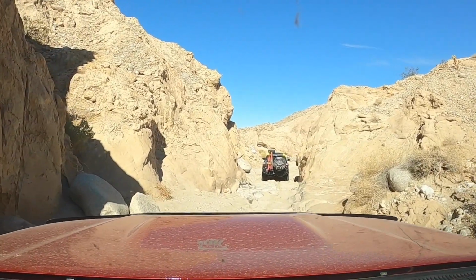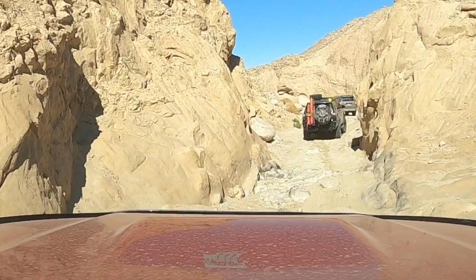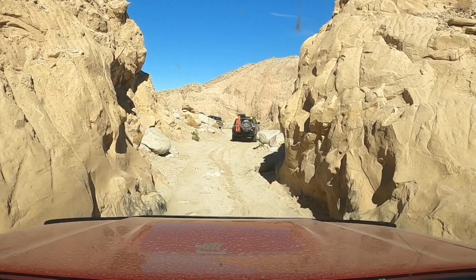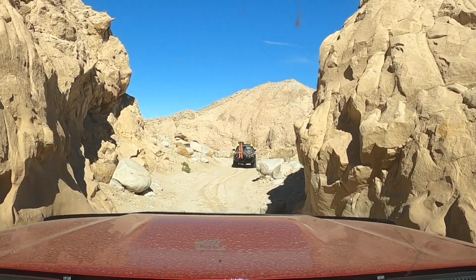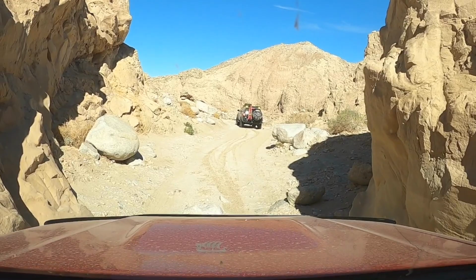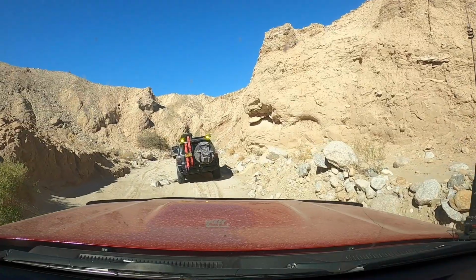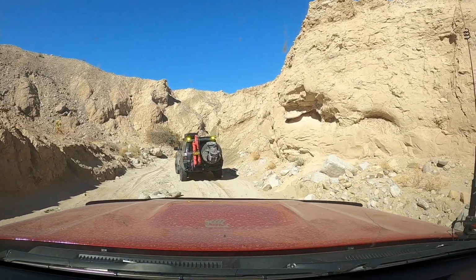And it's also helpful, as kind of new to off-roading for me, to be able to have somebody that's maybe a little bit more experienced or maybe a lot more experienced than me ahead of me, so that I can watch the line and how they navigate the obstacle to help boost my confidence as I'm going through it.